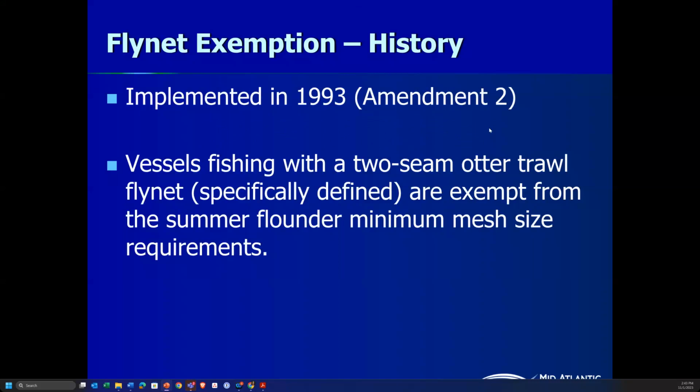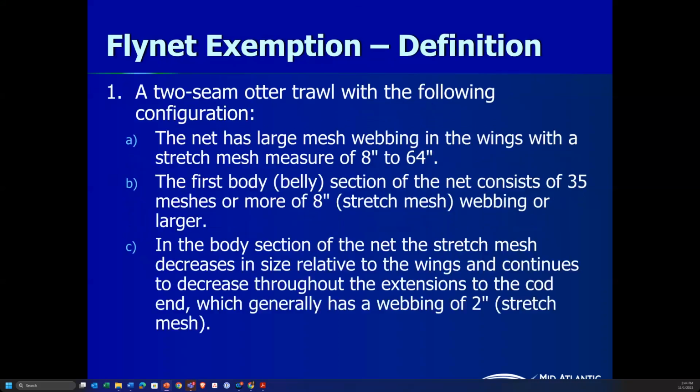So similar to the small mesh exemption program, the Flynet exemption dates back to 1993 to Amendment 2. And basically this is any vessel fishing with a 2-seam otter trawl Flynet, specifically defined, and I'll cover that in a minute, are exempt from the summer flounder minimum mesh size requirements. And that definition, next slide, Kylie.